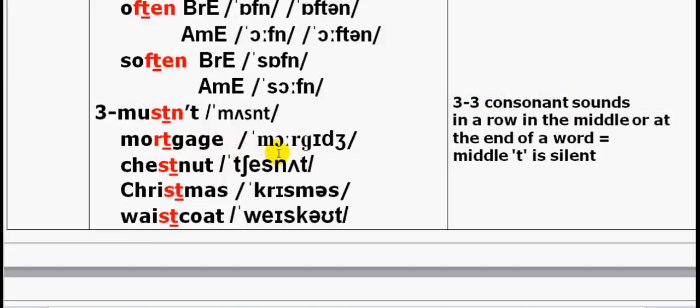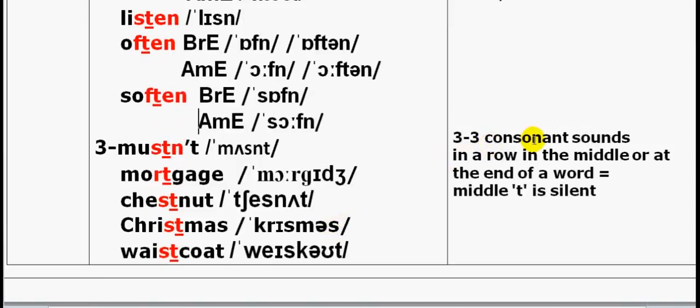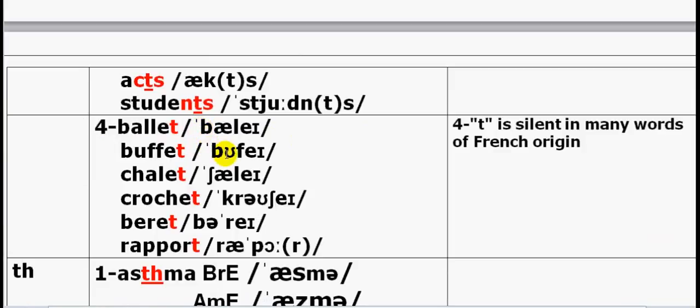Mustn't, more, chestnut, Christmas, waistcoat, asked, students. Three consonant sounds in a row in the middle or at the end of a word means that the middle T is silent. Ballet, buffet, chalet, crochet, beret, label. All these words are from French. T is silent in many words of French origin.